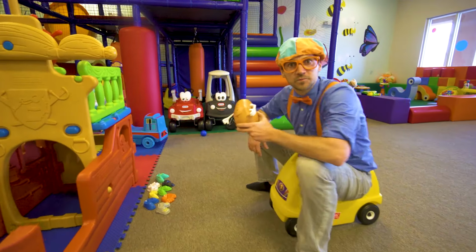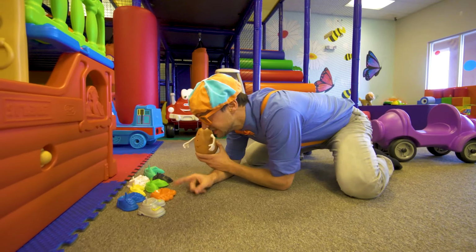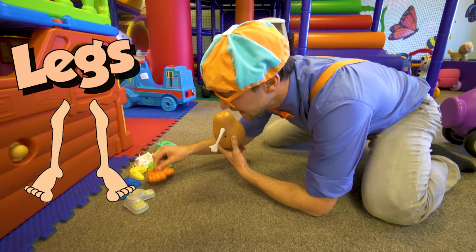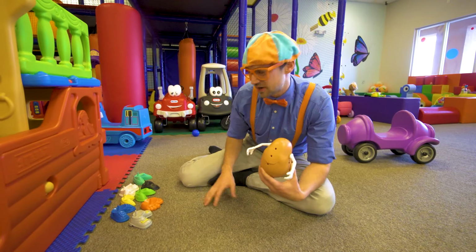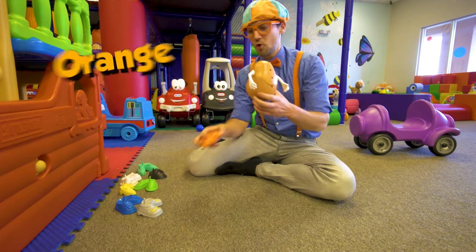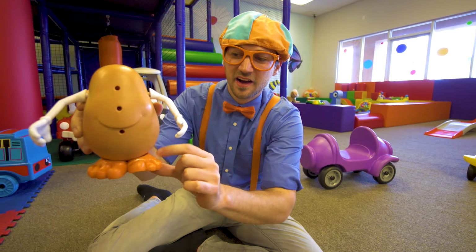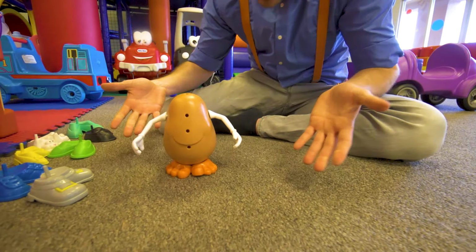Oh! Do you see what I see? Look down there. Whoa! See these? These are feet. Yeah, like your feet and my feet. And also legs. Wow, I love feet and legs. Let's pick out a pair. Let's see. Let's do the orange ones. Ha, that's cute. Look. Has toes on the feet. Yeah. See? Now our body can stand up.